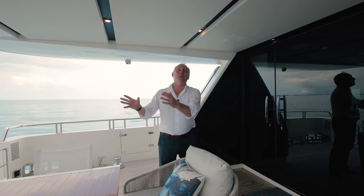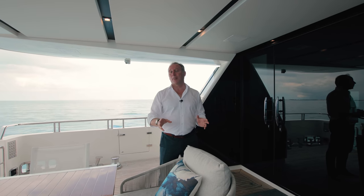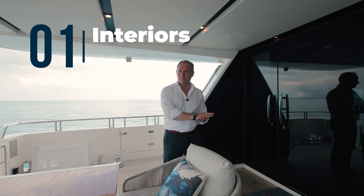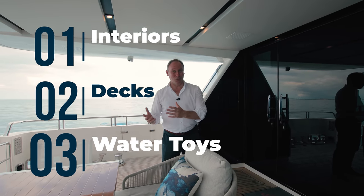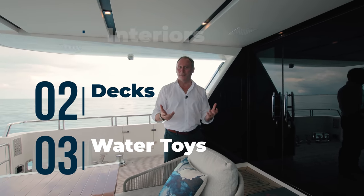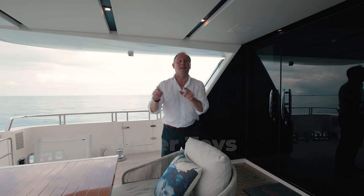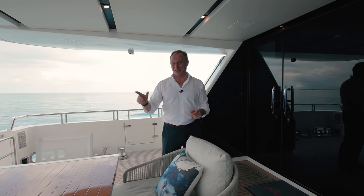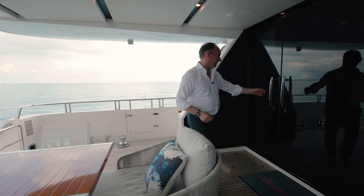But we've left to show you the yacht underway, out at anchor, and to have a look around. First, I'm going to show you the interiors, then the decks, and then we're going to take a look at the water toys. I'll actually put timestamps on the video so that you can find all of those areas and go straight to them if there's one thing that interests you more than perhaps the others. But let's start by taking a look around the inside.